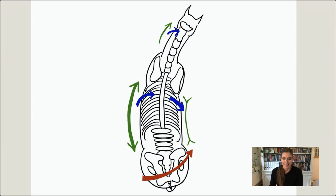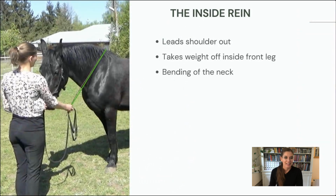All right, so then we have what we call the inside rein. And the aid for the inside rein is really responsible to lead the shoulder out. It takes weight off the inside front leg, so shifting weight from the inside front leg more to the outside front leg. And that, of course, then also helps with bending, right? Because often an imbalance, a lateral imbalance in the shoulder, is responsible for a lack of bend. So this is very often the case.